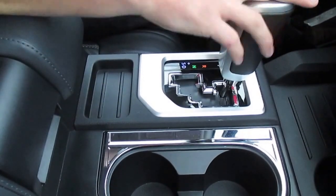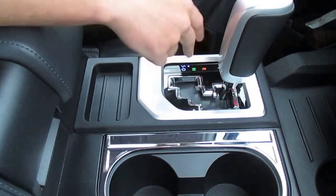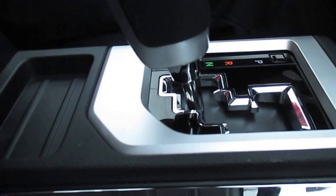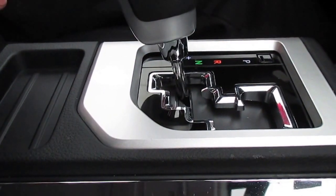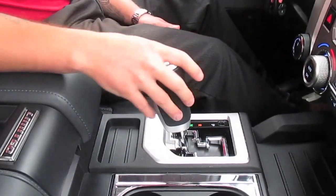Alright, now I'm going to talk a little bit about the Tundra shifter. As you can see, you have park, reverse, neutral, drive, and you can put it into standard shift mode. When you put it into standard shift mode, you put it down into drive, kick it over to the left, and you shift it up to shift up a gear, or down to shift down. If you want to just put it in drive, it'll shift itself automatically.